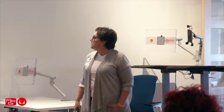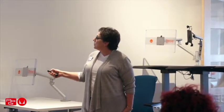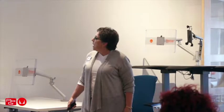By the way, that's Herman Miller's headquarters. I don't know if any of y'all ever had an opportunity to visit our offices in Michigan, but that's our headquarters there. So let's start with layout.